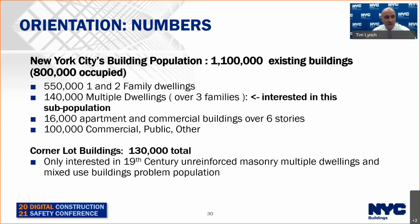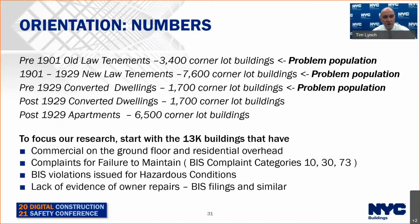Now you can data mine there. So this is what we got. Old lot tenements, there's 3,400 of them in the city. That became a problem population. 3,400 is too much for us to take on.